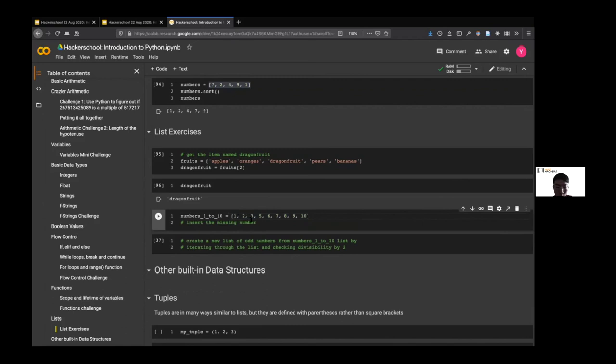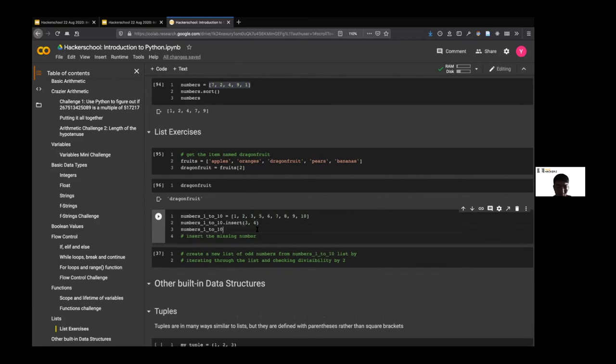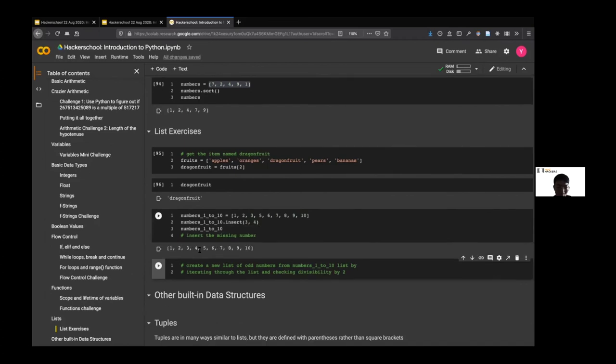Okay, the next exercise, we have these numbers 1 to 10, and we want to insert the missing number, which is number 4. So we can use the dot insert function. Numbers 1 to 10 dot insert. Remember that the first argument is the index that you want to insert at. We want to insert it at the third index, counting 0, 1, 2, 3, because it is the fourth element. And the next argument is the value that you want to insert, so 4. If you do this and then look at numbers 1 to 10, now we have 1, 2, 3, 4, 5, 6, 7, 8, 9, 10.